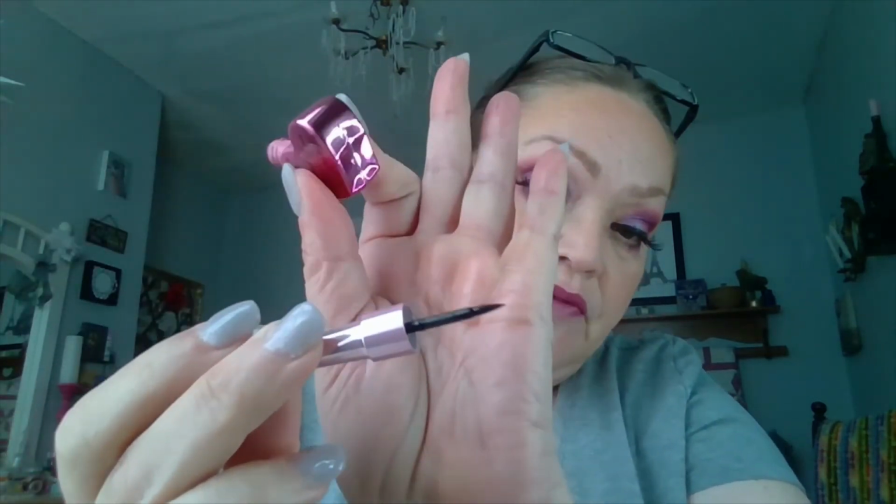I'm usually a fan of a felt tip applicator. I like brush tips too, but felt tips are just easier because you generally can lay it down and make a nice smooth line. This one, not so much. I guess it's just the shape of the applicator itself. It doesn't lay down smoothly, and I'm not sure why, but not a fan. And it has a weird chemical smell. So this is a definite pass.